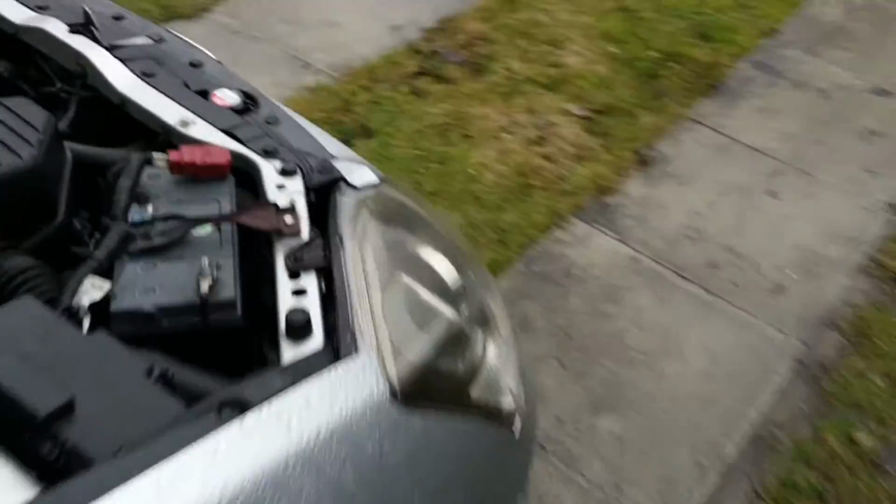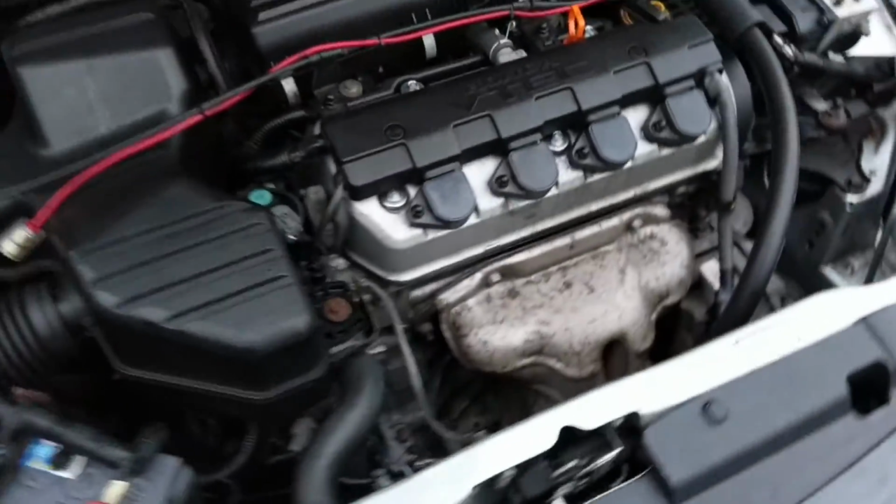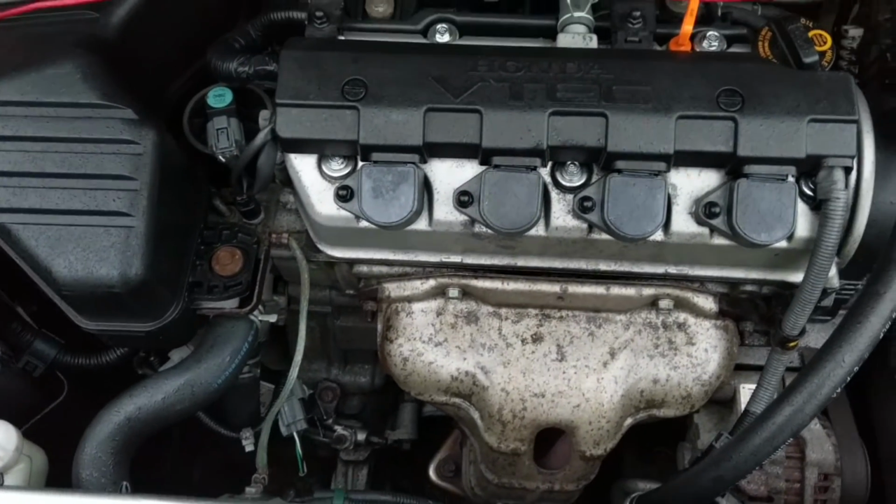But in my case, when I got the car, it was around 99,000 miles, and it did have the thrust bearing issue, but it was still driving just fine. But over time, it became really bad, so bad that I had to replace it. When I took it into the garage and they had a look at it, it turns out it wasn't just the thrust bearing that was the issue, it was the whole gearbox. The whole gearbox was gone.